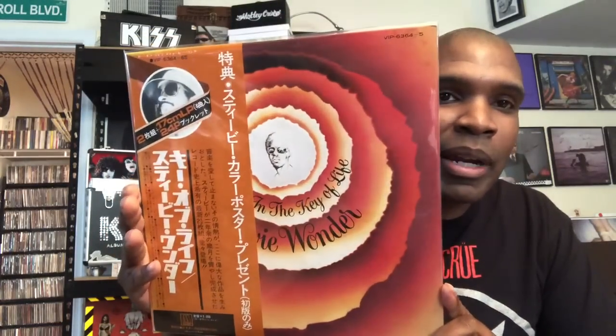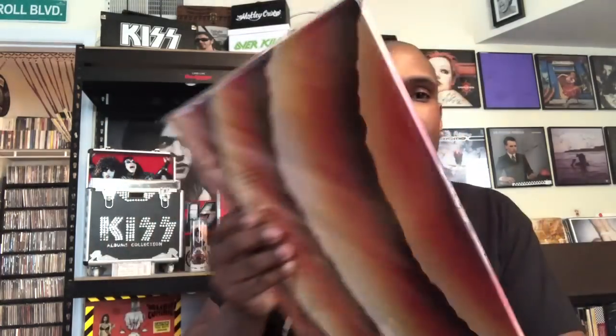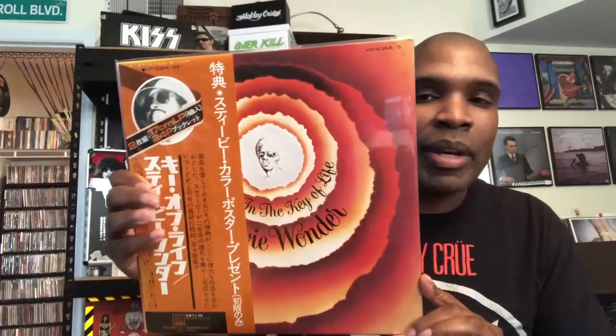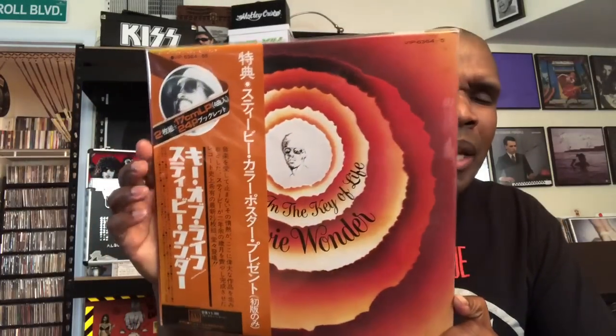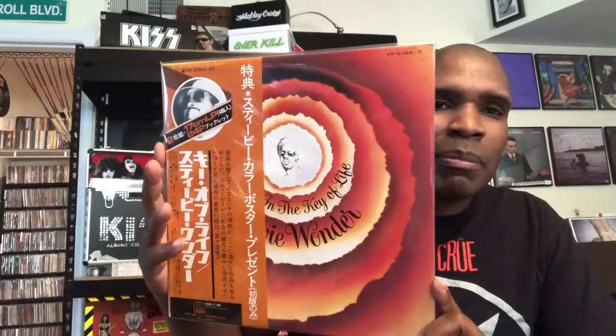We'll start off with this one, which again, a classic record you guys know all too well. Stevie Wonder, Songs in the Key of Life. 2 LP set. It also has the 7-inch inside of there. I was trying to remember if there was a poster or something that came in. I can't remember now. But yeah, just another fantastic piece.